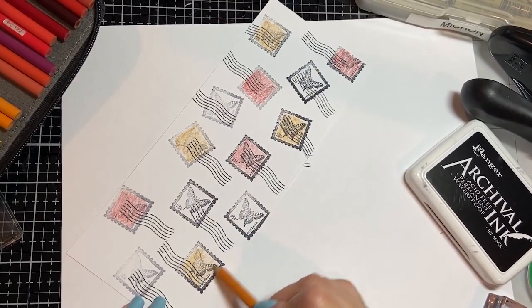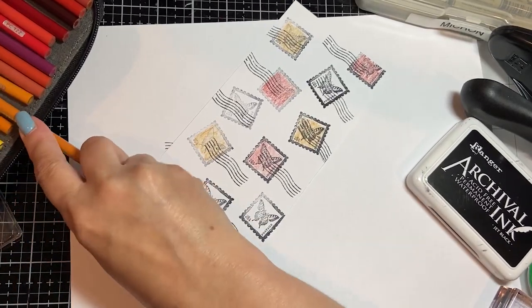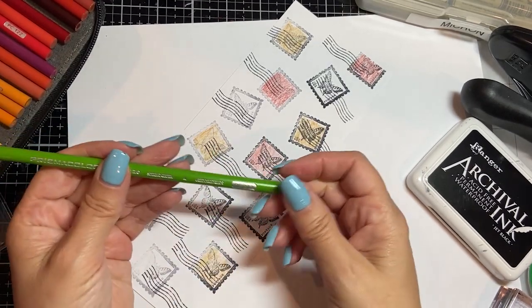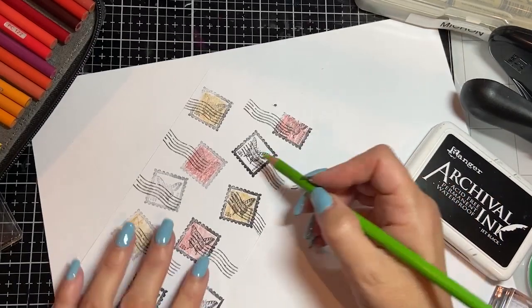And now let's add some green. Let's add a green one. And the green one that I'm picking is, let's do a real green. I'm going to pick this maybe. This is Spring Green PC913.